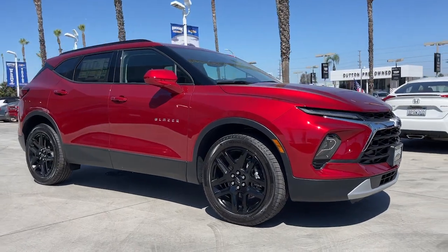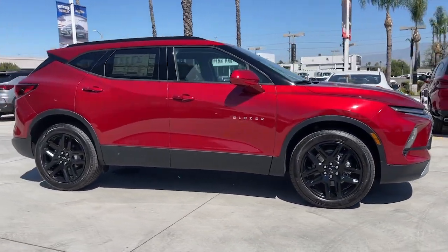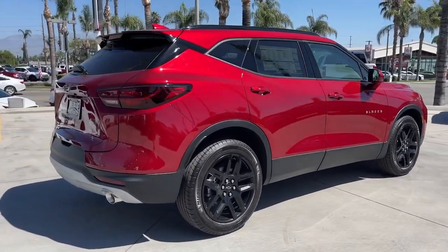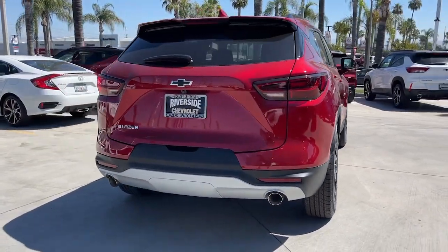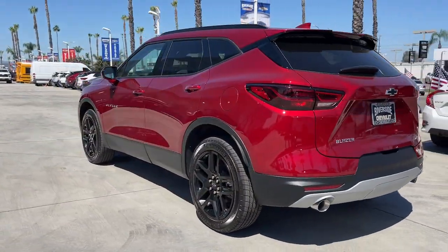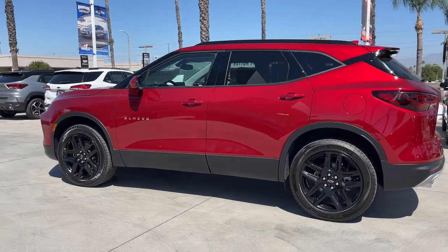Enjoy the view of this 2023 Chevrolet Blazer. Take a closer look at this assertively stylish Chevrolet Blazer. Spacious, smooth riding, and satisfying to drive. It offers enjoyment and inspires confidence on every journey.